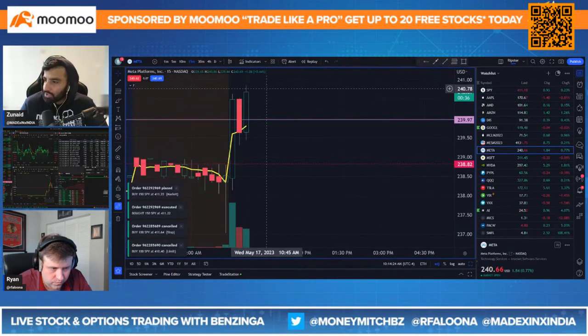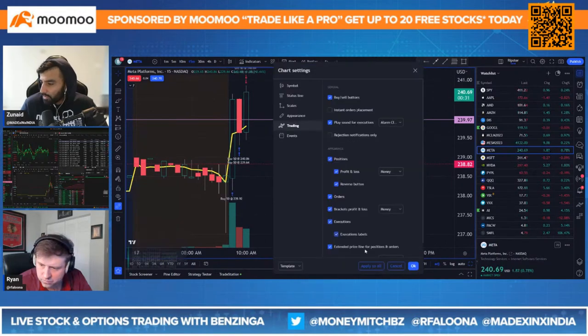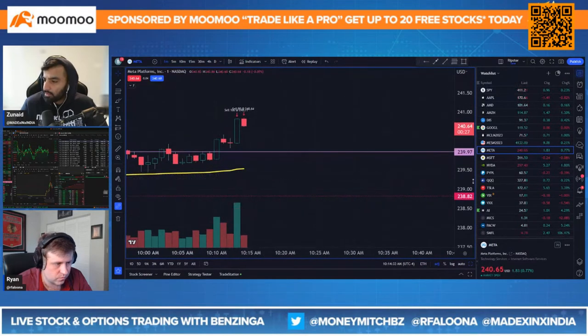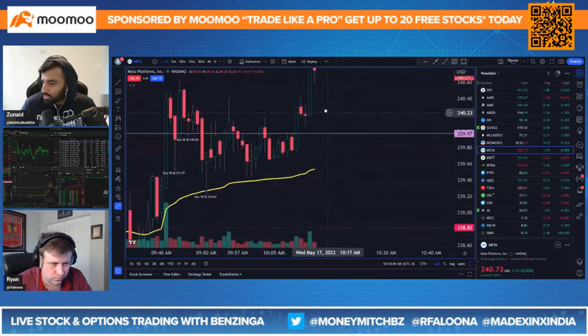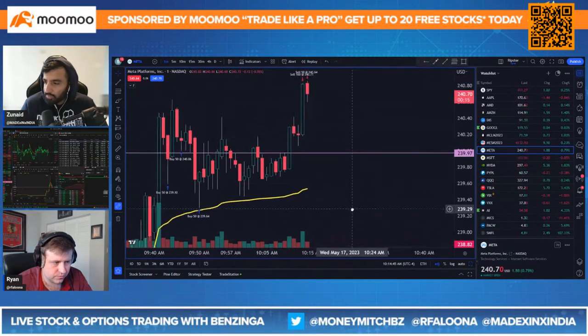You can see Meta popped up. That's when we got out. Here I can show my executions for the folks at home. Close 100 shares at 71, close 50 shares at 64. So we are out of Meta, and we had purchased them at around the 240, and then we had added around this VWAP here as well.